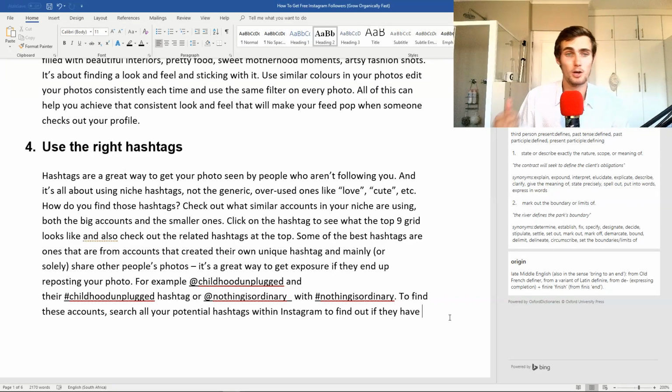Click on the hashtag to see what the top 9 grid looks like, and also check out the related hashtags at the top. Some of the best hashtags are ones from accounts that created their own unique hashtag and mainly or solely share other people's photos. So it's a great way to get exposure if they end up reposting your photo as well.